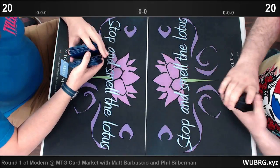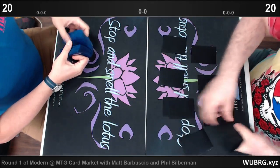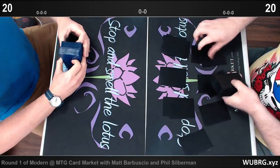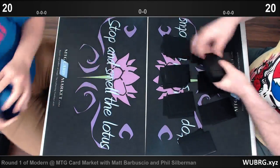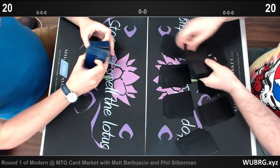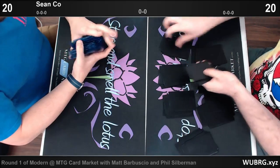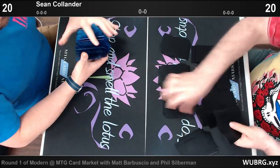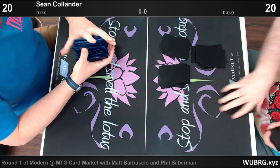It looks like our players are sitting down here. I don't know who is playing. All right, so we got Sean on the left, and then it looks like we got a Coco list on the right. Some sort of Coco list? I'll go out there and figure it out. It's just Grixis Delver and then Abzan Coco. Got it. All right, give me a second, guys, to get this all set up for you.